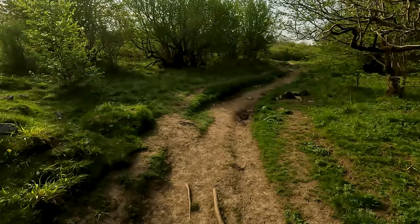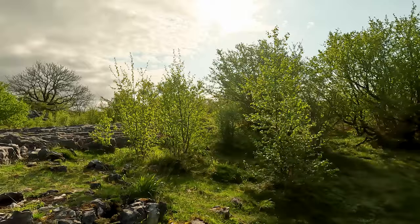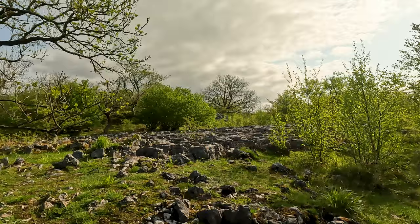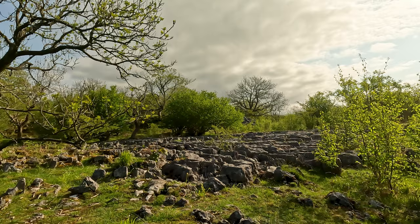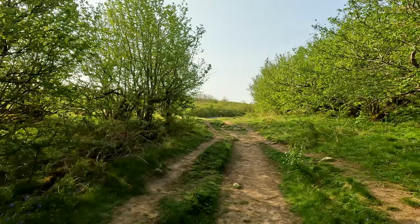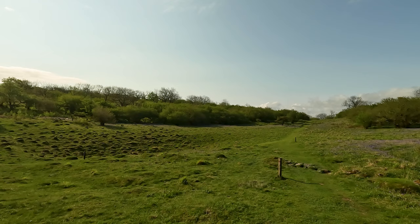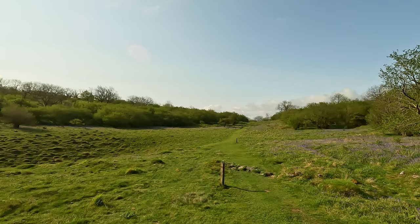This whole area forms part of the Oxenber and Wharf Woods site of special scientific interest and includes several areas of limestone pavement. As the path leaves the trees, in this more open area, you can see a line of wooden waymarkers stretching out in front. This path continues on through Oxenber Wood, and if you wanted to cut this walk short, you can go straight on here, as you will meet up with our homebound path later on.